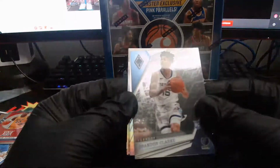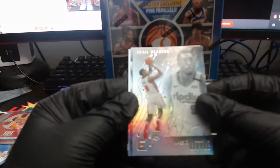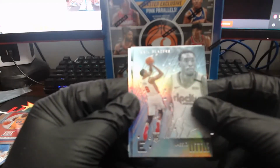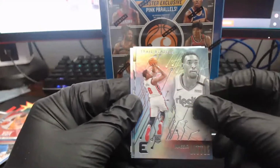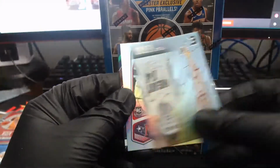Brandon Clark, Grizzlies. Nasir Little. I already have one of these from a break, and I've also got a blue numbered 99. Like I said, I have some good luck on breaks, but not in retail. Another Tyler Herro.